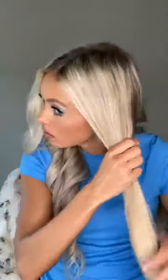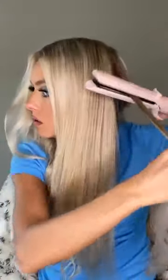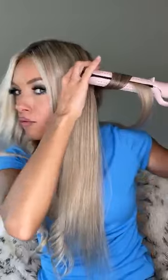Look at that, we're almost done. I kind of just brush through my hair here and there too, if it feels like it's getting a little snarly in certain spots. And throw that piece of hair back there, whip it back there.